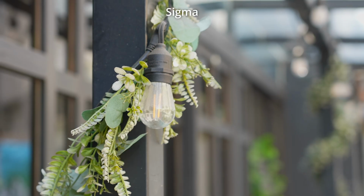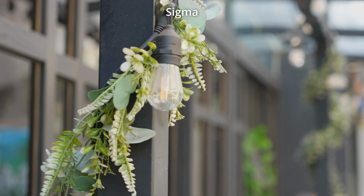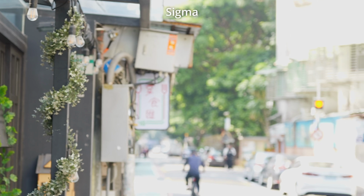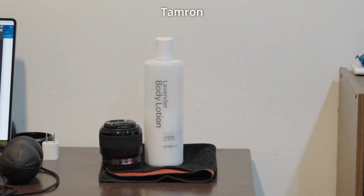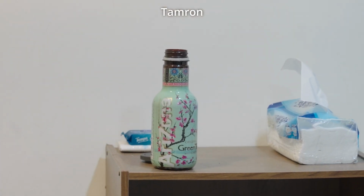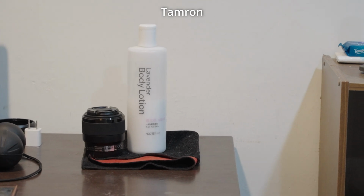So I did another test. I don't have any other full-frame Sony native lens at a longer focal length, so I used my Sony 18-105 f4 APS-C lens to compare with the full-frame Tamron 28-200 lens. I set the Tamron lens to 100mm and I set the Sony APS-C lens at the same framing. But again, I still can't see much difference in terms of stabilization.